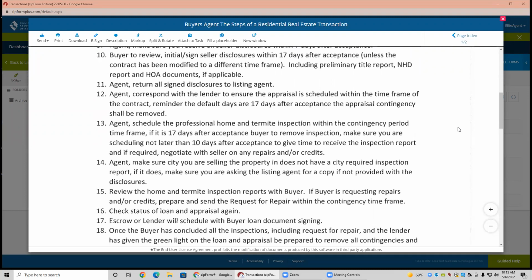And remember, agents, you will also need to be performing an AVID, agent's visual inspection. So you may want to go schedule that and go to the property and do your agent visual inspection within the first 7 days, so that you have that ready with the seller's disclosure, so you can get that signed at the same time.